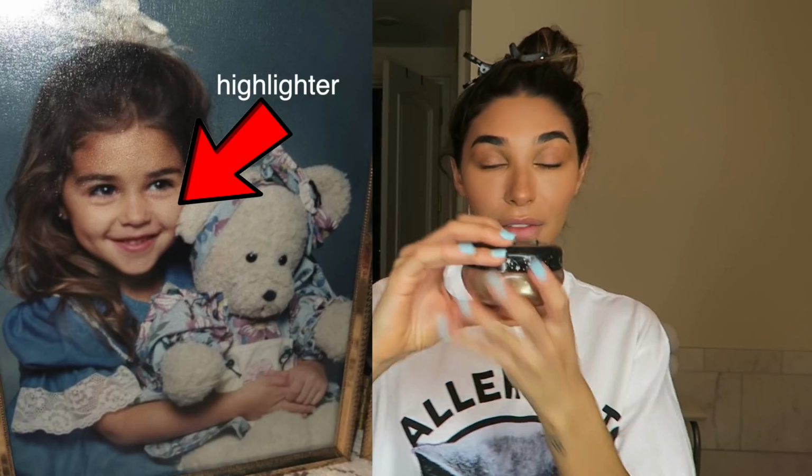All right, now I'm gonna go in with my highlighter. This is the highlighter that everybody asks me about online. It doesn't exist anymore. I've had this highlighter legitimately since 8th grade. So I'm gonna work on finding a dupe for you guys. What I'm gonna do next is take a setting spray and lightly mist it over. This helps the highlight stick better and be more pigmented.